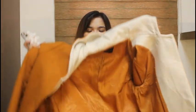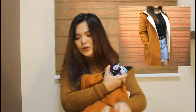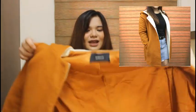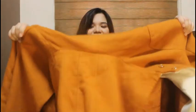Ito talaga yung una kong pinili sa kanila. Kasi sobrang cute niya. Tingnan niya. Sobrang cute niya. And wala siyang sira. Sobrang good as new. Parang ganun. And sabi dito, it's 450 pesos. And size medium, sabi dun. Pero hindi siya size medium for me. Sobrang laki niya for medium.